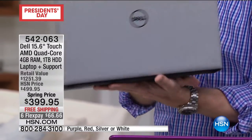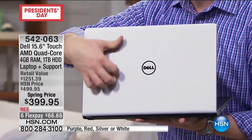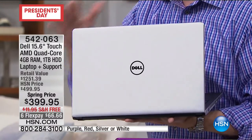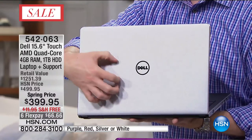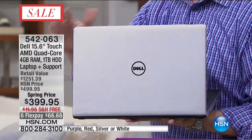And then I even love the paint concept that they have on the back. Dell has a special paint process where if you get a scratch in the silver, you just see more of the silver or more of the red. Everybody else, what they end up doing is they paint it kind of like you paint a fence, and over time, that will just peel away. This is just a beautiful, beautiful finish that you're getting.